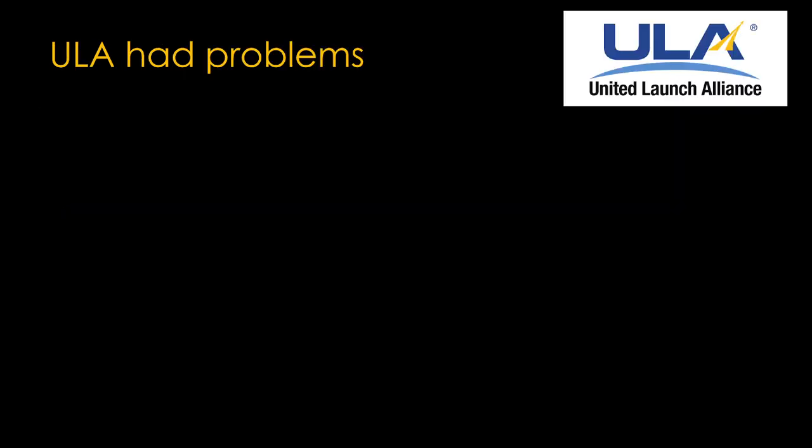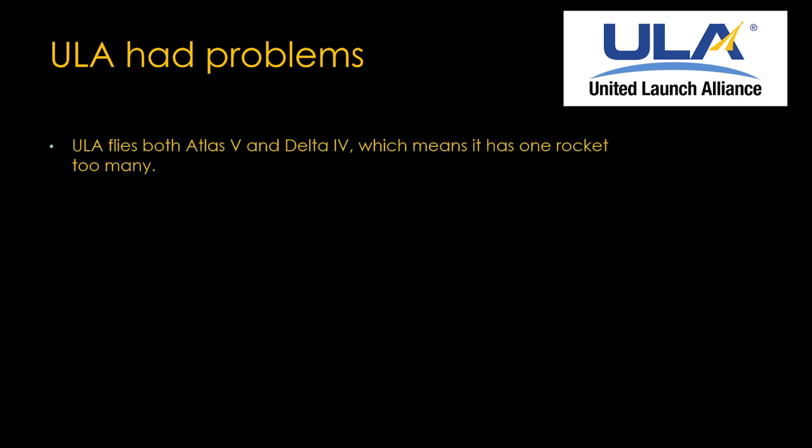And ULA had problems. So they have the Atlas V and they have the Delta IV. And that means they have two rockets. And two rockets is one too many. Two rockets means two factories, two assembly lines, two launch pads, two teams. And that is really hard from a fixed cost perspective. You would much rather have one rocket that you fly 10 times a year than two rockets that you fly each of them five times a year. So they wanted to do something about that.